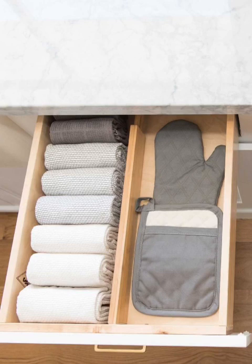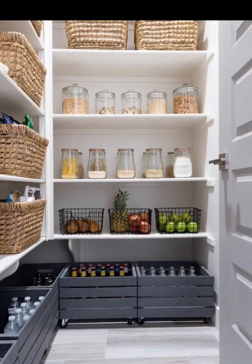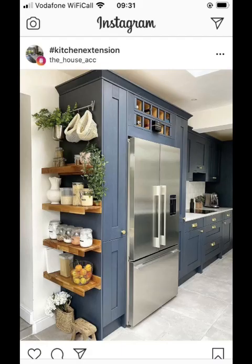Hooks aren't just for aprons, they are perfect for hanging utensils, oven mitts, and even pots. This adds a rustic touch to your kitchen while freeing up the drawer space.